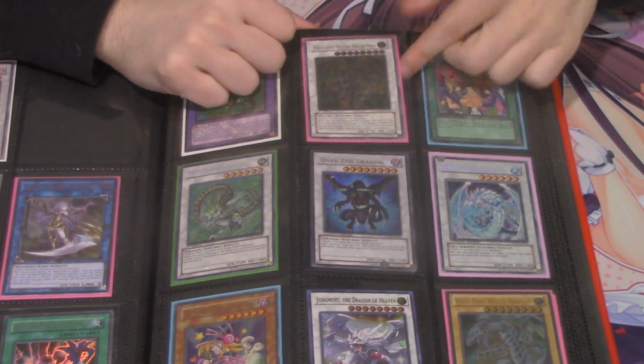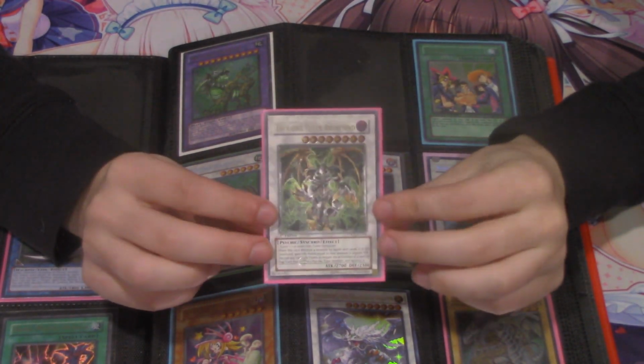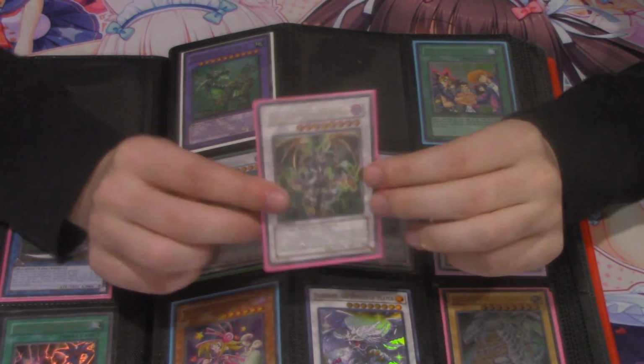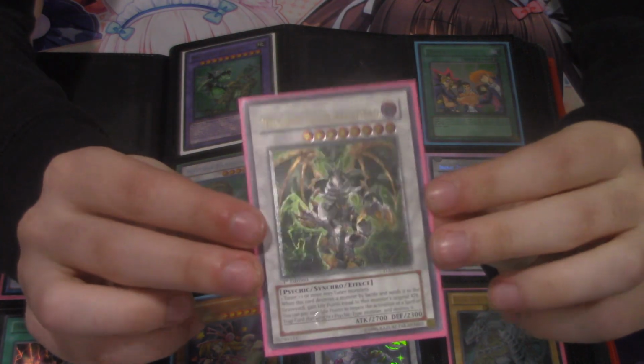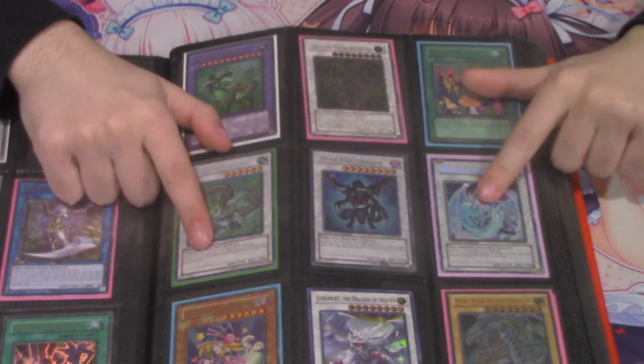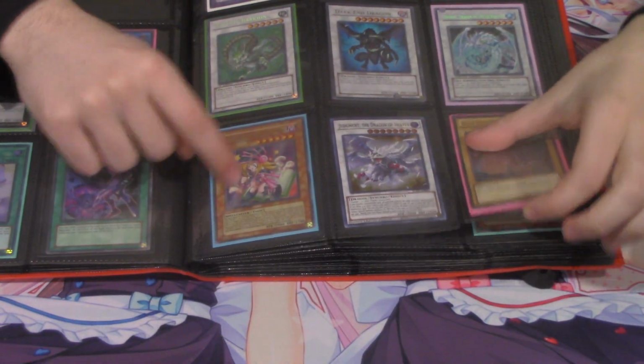Ulti Thought Ruler Archfiend first edition here. This is one of my first synchros I actually received. It was like my first 10. I really do love this card. I also used it in the games as well, and it just looks absolutely gorgeous, as you guys see here. You know, my Nat Beast, just a Brionic for old play. Toon Dark Jump, you know.